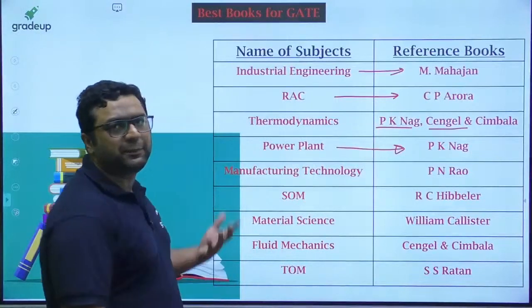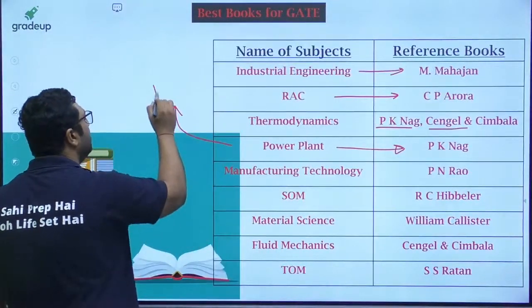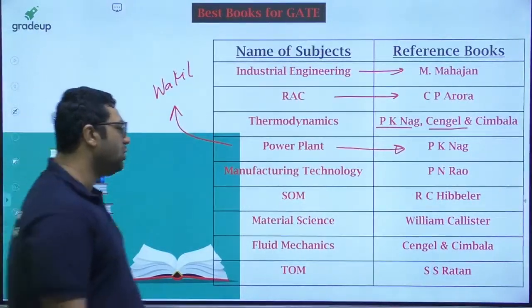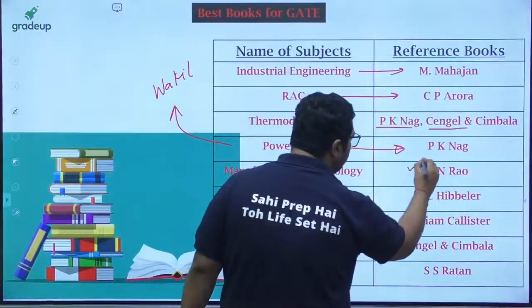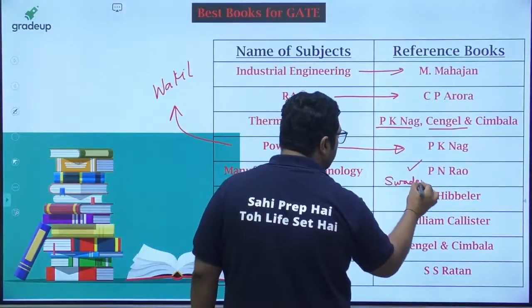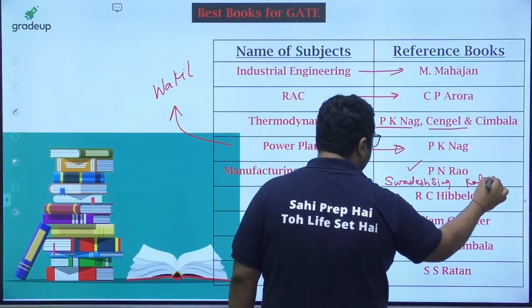For engineering services, P.K. Nag is not enough. For that you need to go for Vakil, foreign authors. Okay, manufacturing technology, P.N. Rao is good for casting, welding and forming. Then Swadesh Singh is good for metrology. And for all parts you need to go for Kalpakjian.